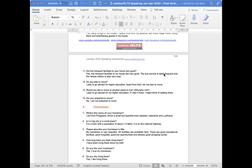Are the transport facilities to your home very good? Lakhveer, would you like to answer? Are the transport facilities to your home very good? Yes. Okay. Anybody may answer. Yes, ma'am. Here the transportation is very well. It's punctual. Okay. Yeah.